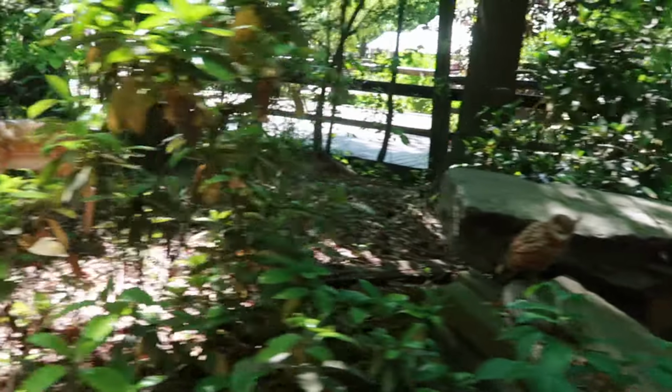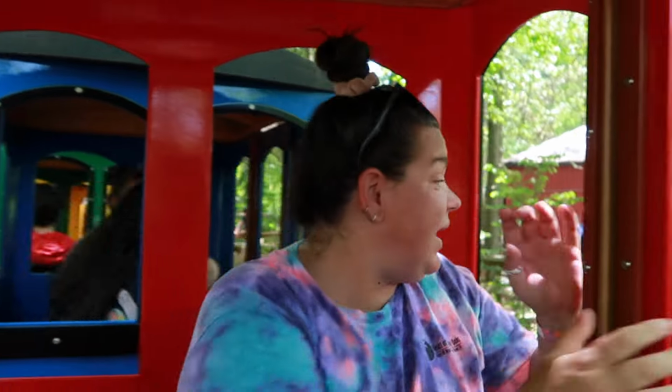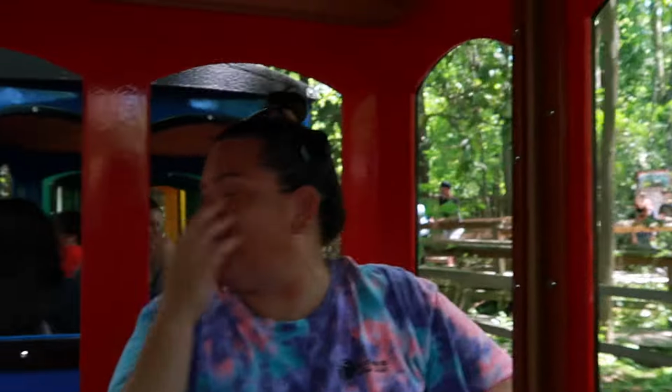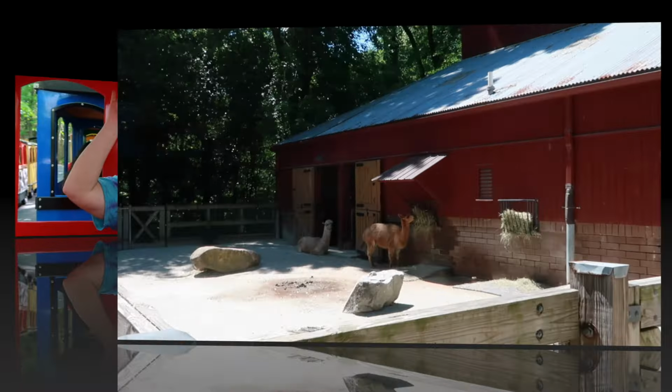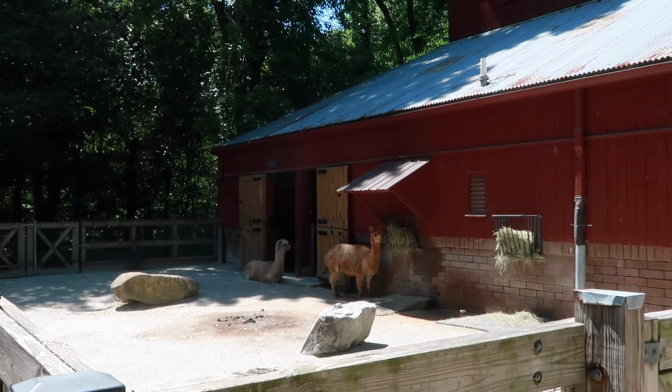Oh, we found an owl and a deer. I think we found most of them. I think we're missing one. Uh-oh, we only have two left. Oh, the turtle! They're so cute. Turtles. We did it!